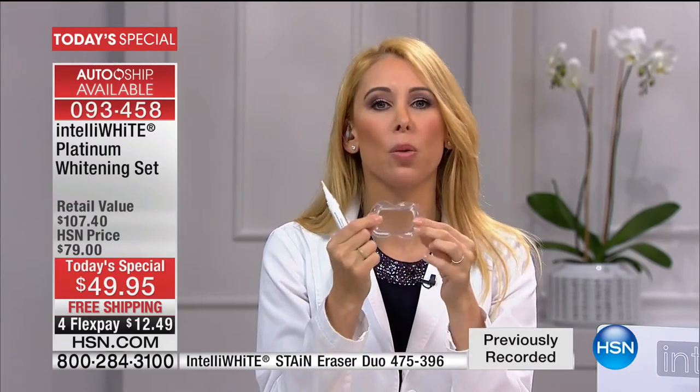This is a product that works quickly, and you're not going to get any of those icky side effects that you get with the strips. The strips are not good for your teeth. I'd rather you not whiten at all. And I'm super sensitive. I can't do the whitening in the dental office, which I give to patients. If they want to come in and pay for it, it's going to be 10 to 20 times the amount of what you're paying for this.